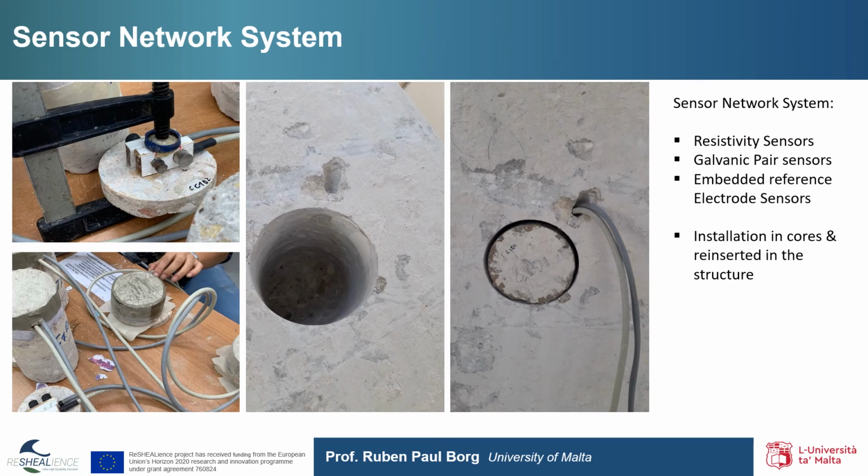The durability sensor network system, therefore, consists of different sensors, in particular resistivity, galvanic pair, embedded reference electrode, and temperature sensors, which were installed within cores which were extracted from the structure and which were eventually reinstalled and reintegrated in the structure, as indicated in the images.